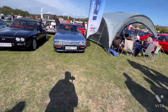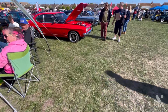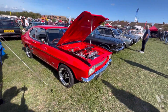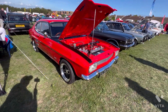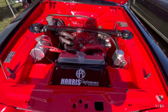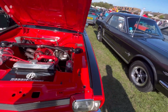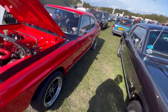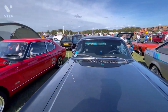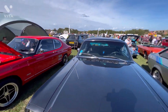We'll check out this Mark One. Oh, Capris. Help. Q says yes, don't you, Keith? I love it. Thank you. Yeah, beautiful. Gorgeous, isn't it? Maybe 3 litre, I reckon. Nah, 2 litre. It's stunning, absolutely stunning. 2 litre GT, same as what you have. Yeah, '72 GT. Oh man.